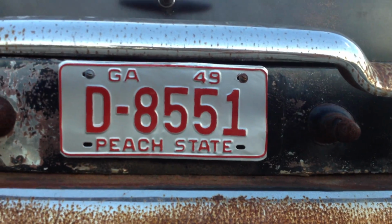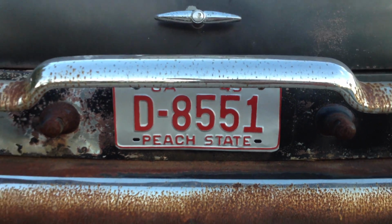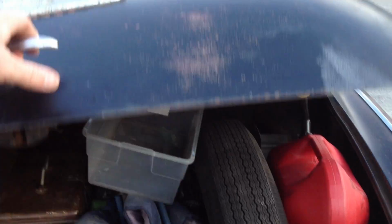My 49 tag. That was originally on the front of the car. I had it restored and then put back on. This was the tag that was originally on the front of the car when I first got it.